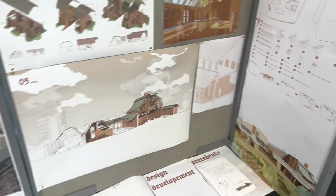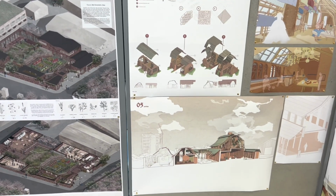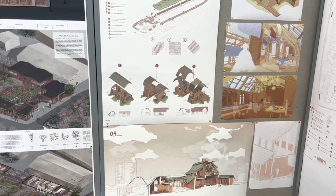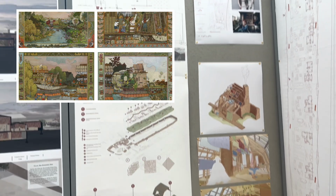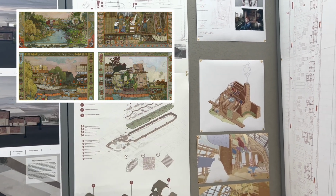I think you were saying it reminds you of the winner of the recent Eyeline Award last year, yeah. Annabelle Tan, I think is her name. Annabelle Tan. I will insert a little clip of it here.